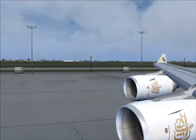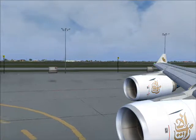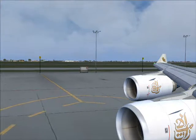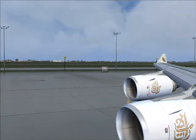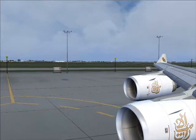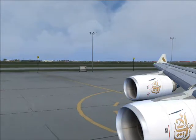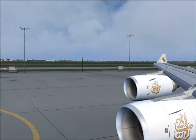You can adjust the belt by pulling the strap. Simply lift the metal flap should you wish to unfasten your belt. For safety reasons, it's forbidden to use any portable electronic devices during taxi, takeoff, or landing. Mobile telephones and other radio equipment must remain switched off until you are told it is safe to use them by your cabin crew. The cabin environment is carefully controlled.